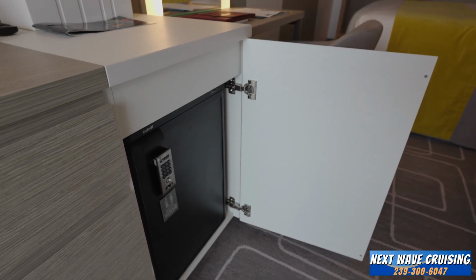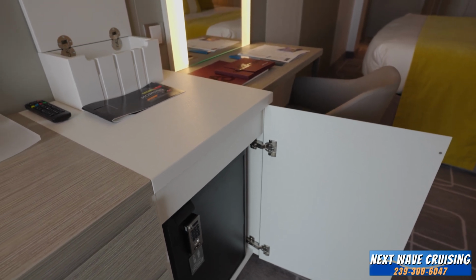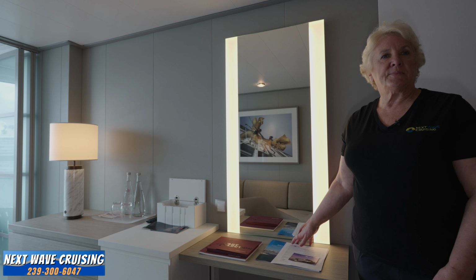and this is going to adjoin directly to the Infinite Veranda balcony space. It's part of your stateroom. It's going to be here inside unless you open the window at the far end of the room, which I'll show you in a moment.